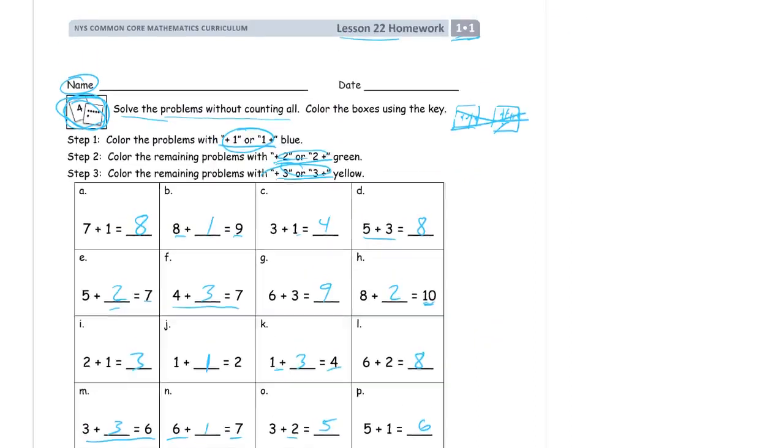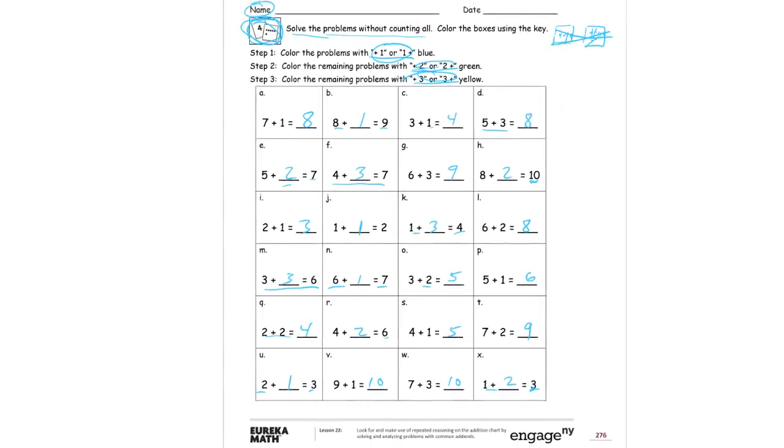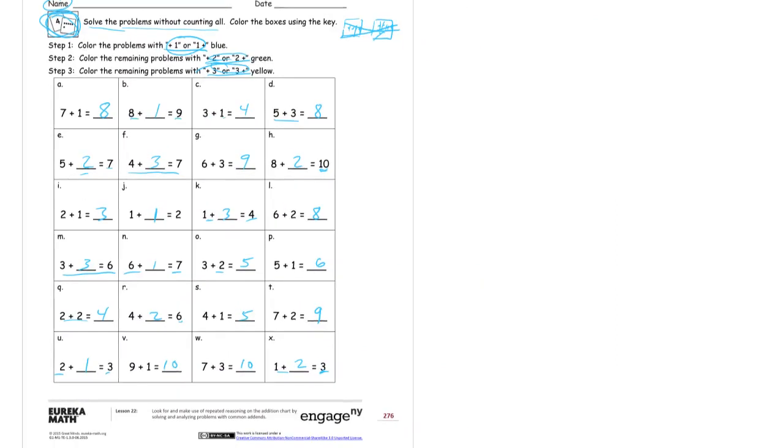So here's the key. Shrink this way down so it'll all fit. The problems with plus one or one plus, I'm going to shade them blue. Now this is best to use with a color pencil or a crayon, just don't press down super hard because we still want to be able to see the numbers that you wrote for your answers. So anything with a plus one or one plus, I'm just going to do that.